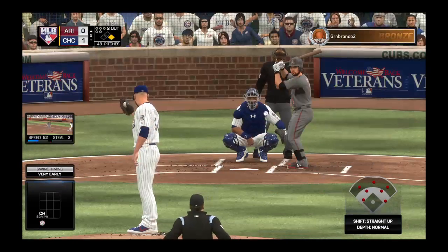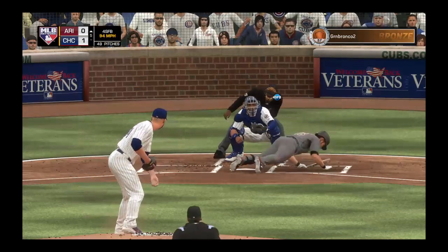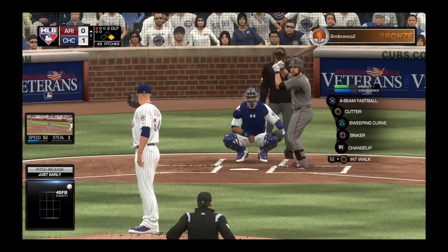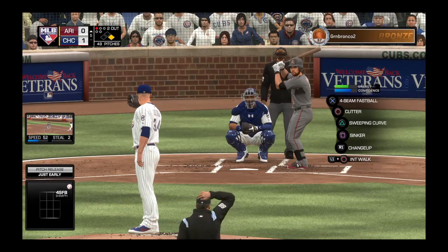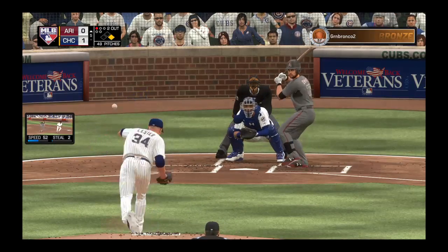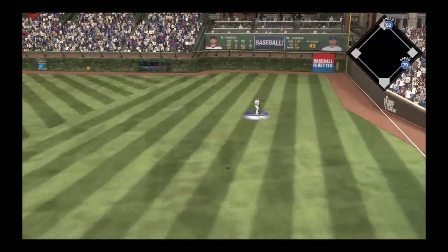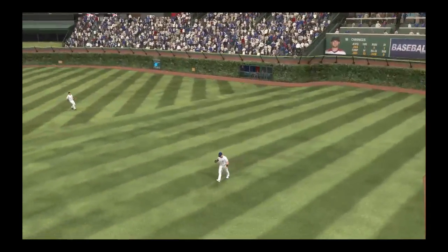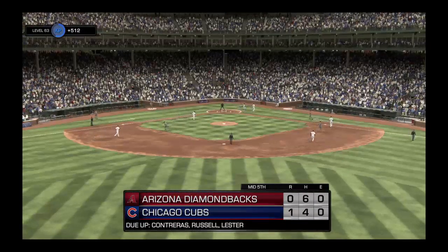Digging in once again, Chris Owings. A hit in 2 tries so far. Now look out as that pitch sends him tumbling to the ground. Lester ready, the 1-0. Hit the other way out toward right field. And he'll get there in plenty of time to put this one away, and that ends the inning.